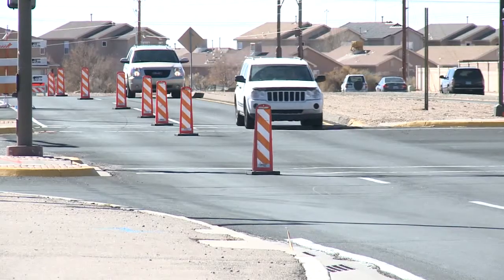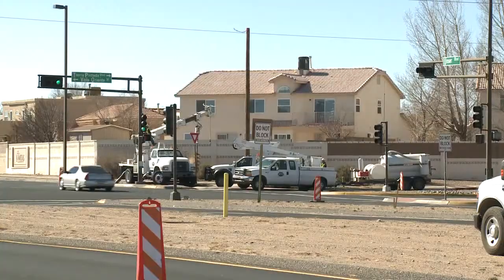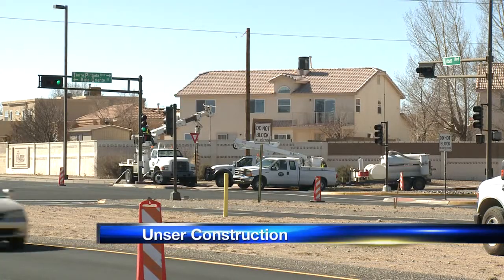Good morning, David. Good morning, Elizabeth. Well, this should come as no surprise to drivers in the area because the signs have been up for about the past week or so, warning them that this was coming. Now, of course, work got underway yesterday morning when most had the day off, and as many returned to work today from the holiday, it may be a little bit surprising.